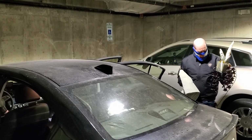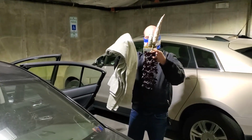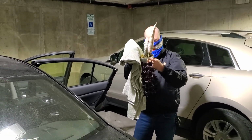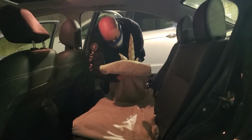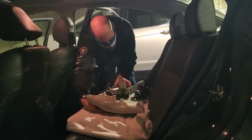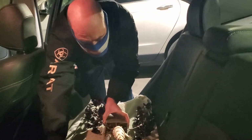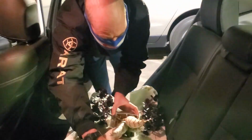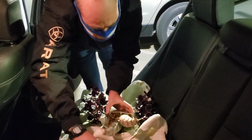All right, so what we're going to do here, we're going to try to lay this guy down in the car, and the way we're going to do that is we're going to put the towel up against the plant, lay it down, and hopefully no snapping sounds. So let's see how this is going to work. There we go. Okay, and then I think we're going to need to roll up one of these towels in order to keep it from crunching anything.